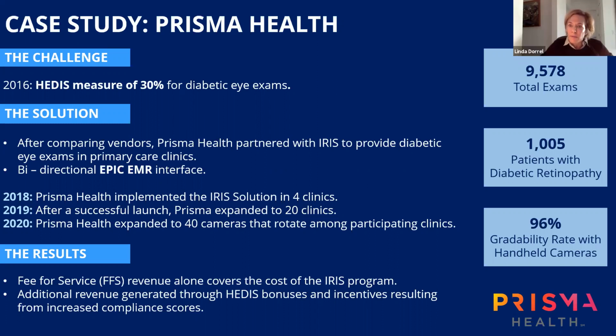Yeah, we have a number of vendors, of partners that we work with, for handheld cameras. Optimed is one camera company we work with. Another one is Remedio. So yes, we have lots of success. In fact, Prisma Health here utilizes handheld devices. They're getting 96% gradability, which is very good.